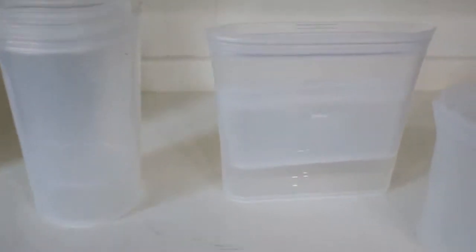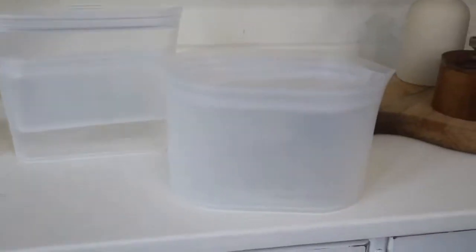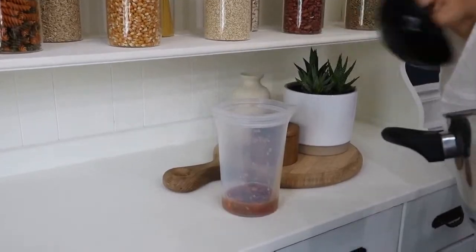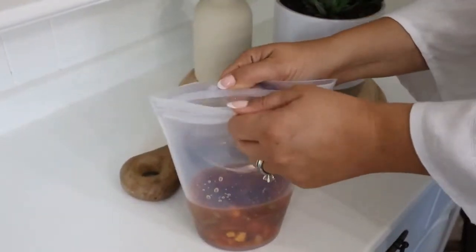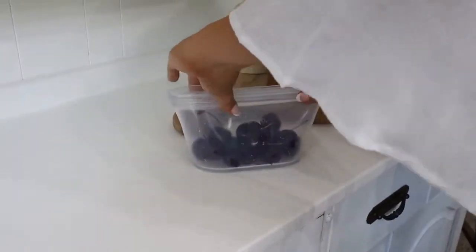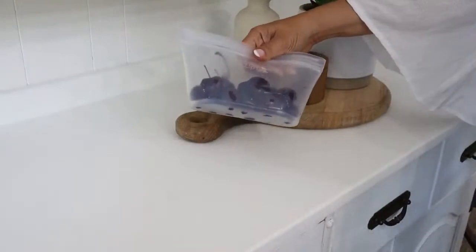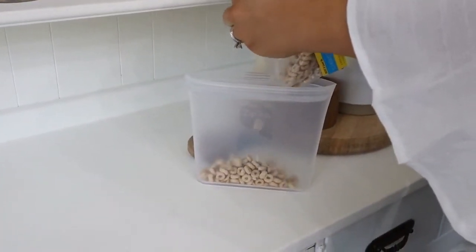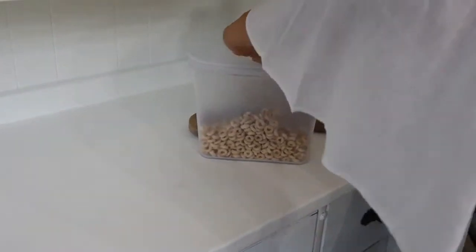So you get 8 containers. You have sandwich ones, soup ones, and snack ones. You can put liquid in these because the bottoms are flat. You can seal them up. You can freeze them. You can open them up and put them in your microwave. You can also eat directly from them. So it's just one of those one use items. You don't have to be transferring things to bowls or other food storage.